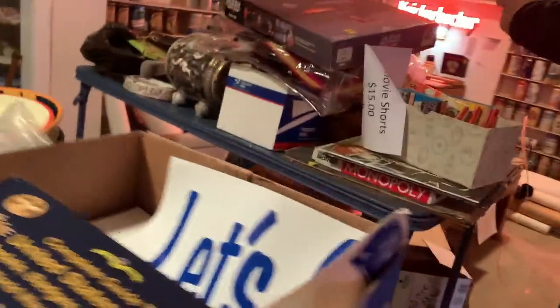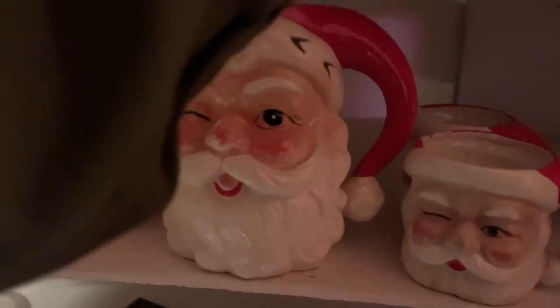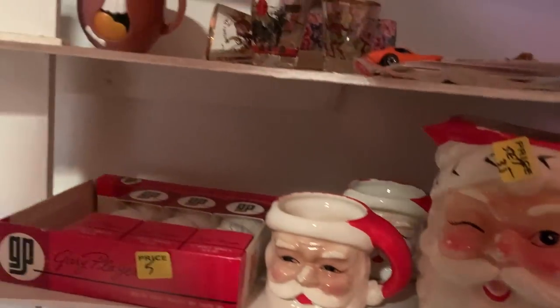But now I'm inside, and this is the reason why I went to this sale. There is a Santa pitcher and mug set, which I couldn't believe was still here after the sale had been going on for a few hours. Figured it must have been priced really high, that's why it's there. But actually, it was only $35, which is a really, really good price. These pitcher sets can easily sell at estate sales for like 60 plus. So I was definitely like, I should pick this up.